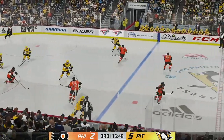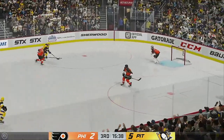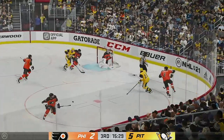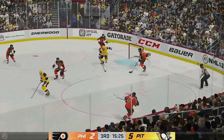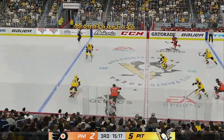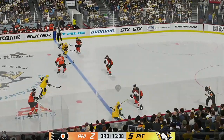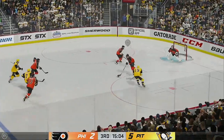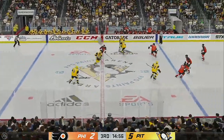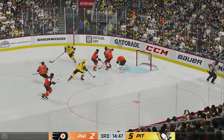Pittsburgh's got the puck along the wall. Here they come. Lets it fly, and that one's stopped. Sends a pass over. Pittsburgh's ready to go on the attack. Kane's in the zone. Philadelphia's got the puck in their own end. And he gains the zone here. Hangs onto the puck. Gets in front of it.